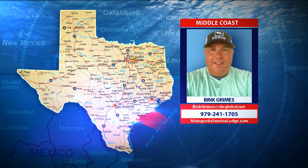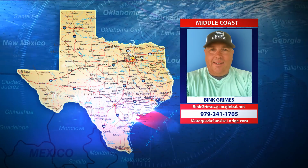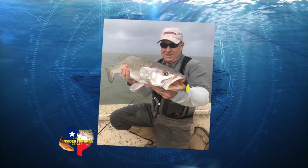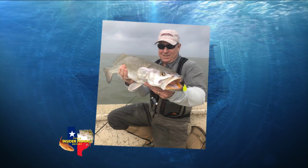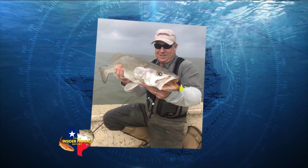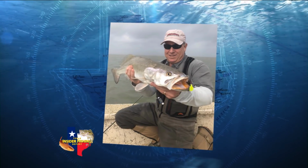So stay tuned. Hopefully, we'll have a lot of big fish pictures like this one by Craig Harden of Houston. He got a beautiful trout that ate a Magic Grass Bass Assassin while drifting East Matagorda Bay. The fish weighed about 7 pounds. That's nice. Great picture, Bink. I love it.